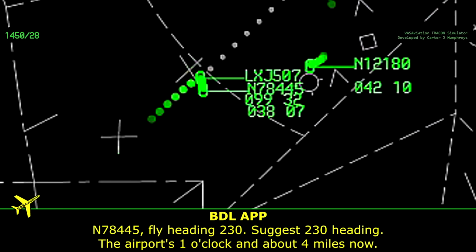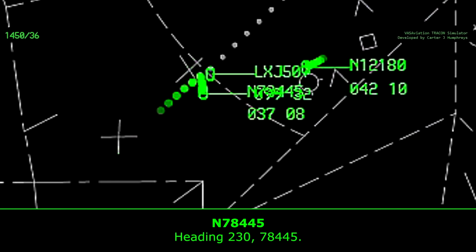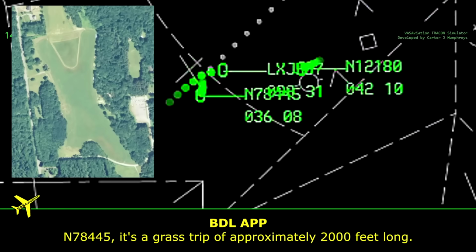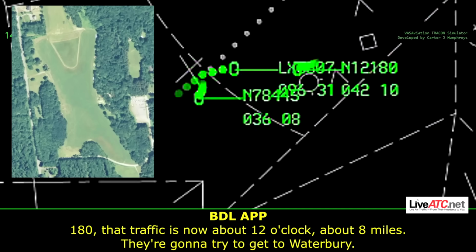Mayday, mayday, mayday. 236 Sierra Papa. Engine failure. Request vectors to closest airport. 445, flight 230. So just 230 heading, airport 1 o'clock and about 4 miles now. Heading 230, 78445. 445, it's a grass strip approximately 2,000 feet long. Affirmative, 78445. 180, that traffic's now about 12 o'clock, about 8 miles.